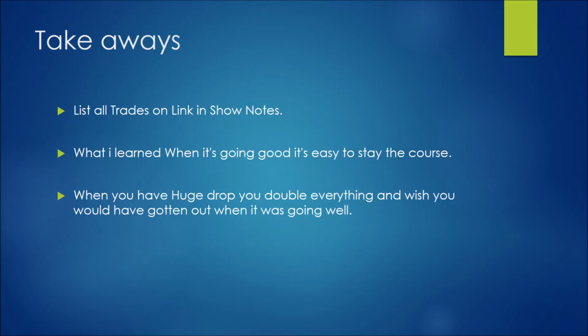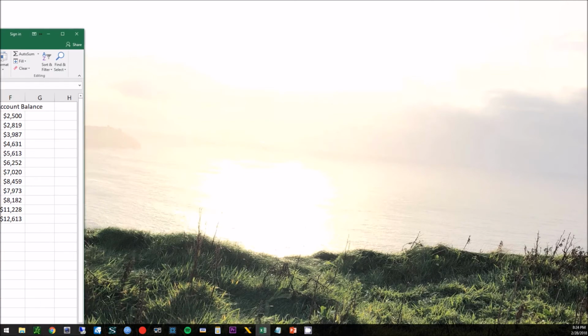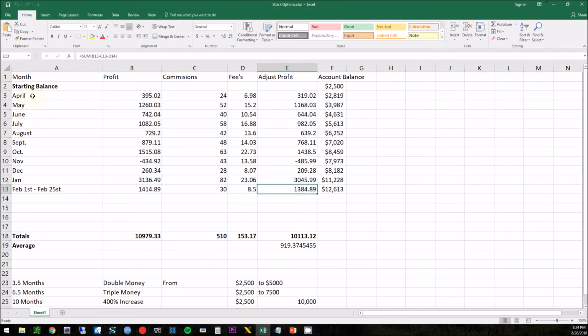So before I give you the main takeaways, I'm going to throw over my options right here. So this is every month. I'm using TD Ameritrade. Sorry, I'm not using TD. I'm using Tastyworks to do my trades, so the commissions and fees are really low. But the first month, this is where I started.